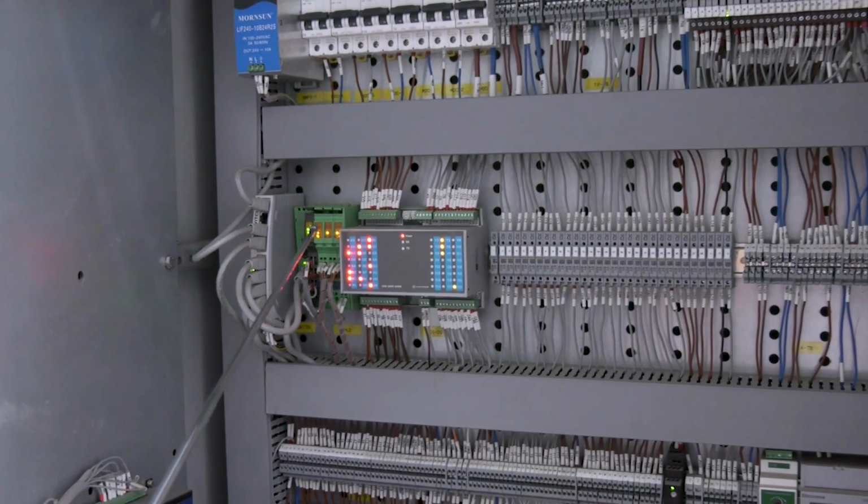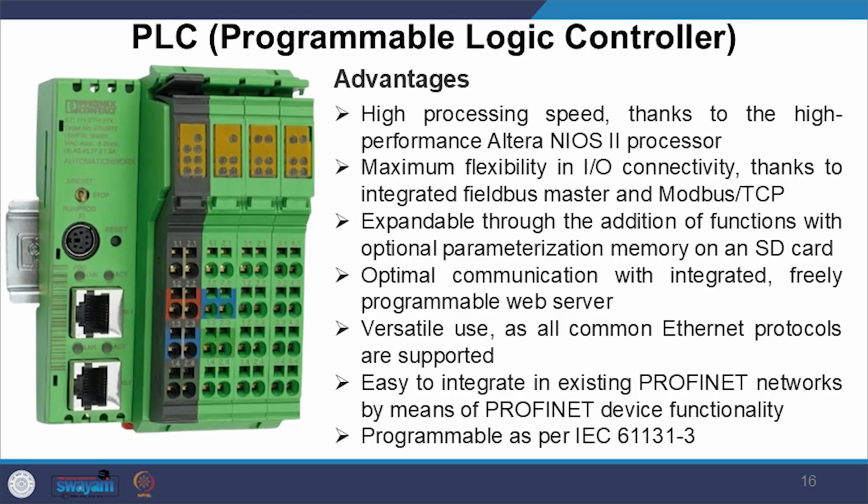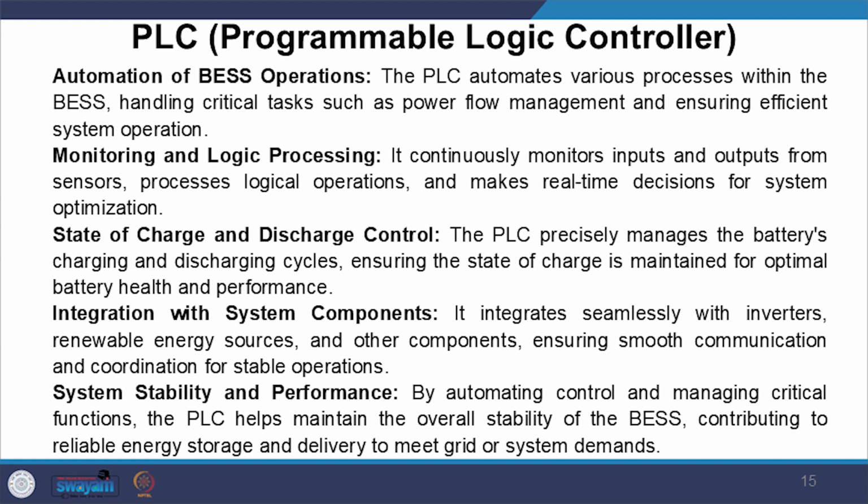To the right of the Ethernet switch is the PLC, programmable logic controller. The PLC plays a crucial role in automating and controlling the various functions of the BESS. It monitors inputs and outputs, processes logic operations and ensures efficient and reliable operation of the system. The PLC helps manage the power flow, control the state of charge and discharge of batteries and integrates with other components to maintain overall system stability and performance.